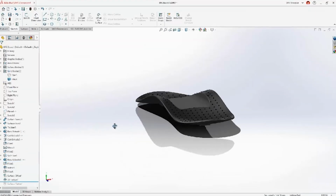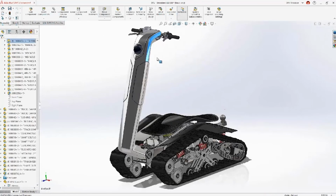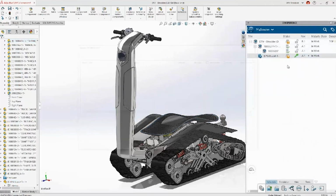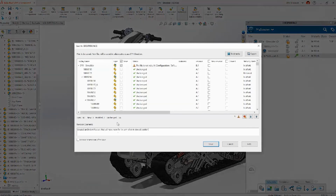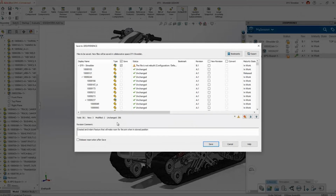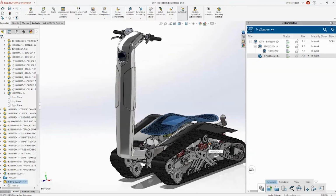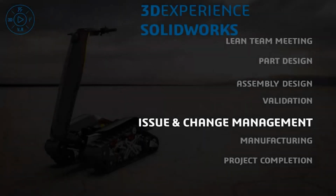So Dan checks the fit one more time. And it's perfect. Then he will save the file in the cloud. Create some comments, and then you can release the reservation after save. Then change the maturity from in work to release.